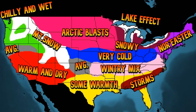Obviously, this will be more for the late season, possibly January, February, and March. However, we could still see some storms maybe in December, but overall, this is going for more the late season. In that yellow color, we're going to be seeing some warmth, like I did say, in that yellow region in the southeast and Gulf Coast.